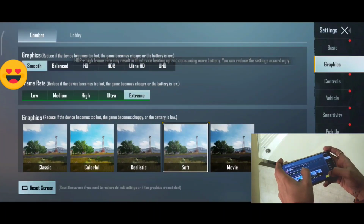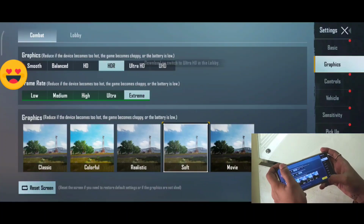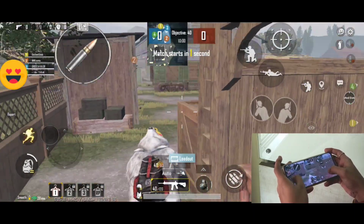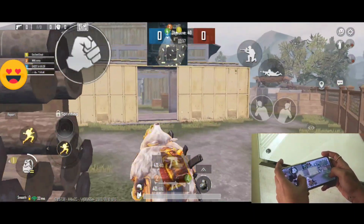And talking about the graphics, you get smooth extreme, then you get balanced, HD, HDR, and you can even play at ultra HD, but I have not downloaded it yet. So enjoy the smooth and extreme gameplay. Team match, let's go.